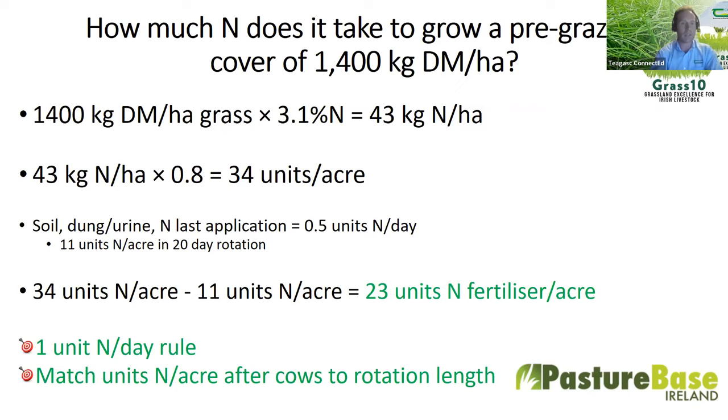And that can be, in certain circumstances, a trial on farm, brought back to maybe 0.75 or 0.8 of a unit per day throughout the mid-season, and see how it goes on certain paddocks.